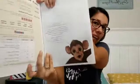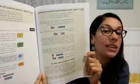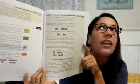And cute little monkey that's in full color. It's so exciting, but it tells you exactly what letter tiles you need to be putting out for that lesson, when to do it. So it's all scripted for you, which I love.